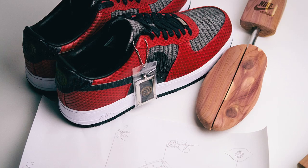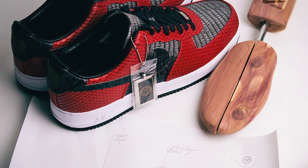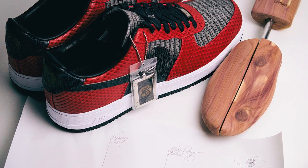And we wanted to give it that feel. But we still wanted to be inspired by what Dre loves, which is the Jordans. And we kind of meshed the two, and we made this beautiful bespoke. We laser etched his new logo that we designed on the back end.